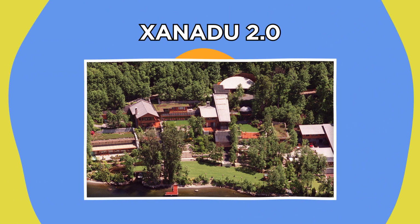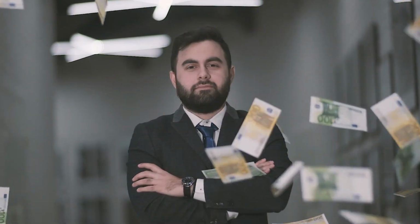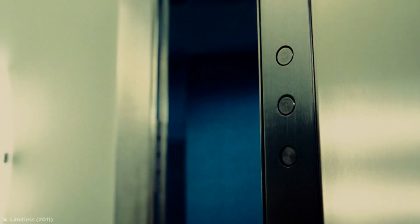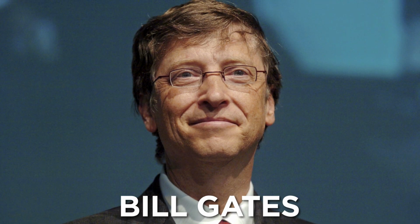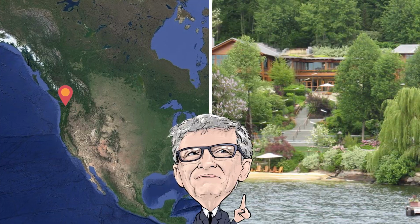Xanadu 2.0. It shouldn't be too surprising that some of the wealthiest people on Earth also have the most insane levels of security to guard their homes. Bill Gates is known as one of the most charitable people on the planet, but that doesn't mean he's down with just anyone rocking up to his Medina, Washington mansion.